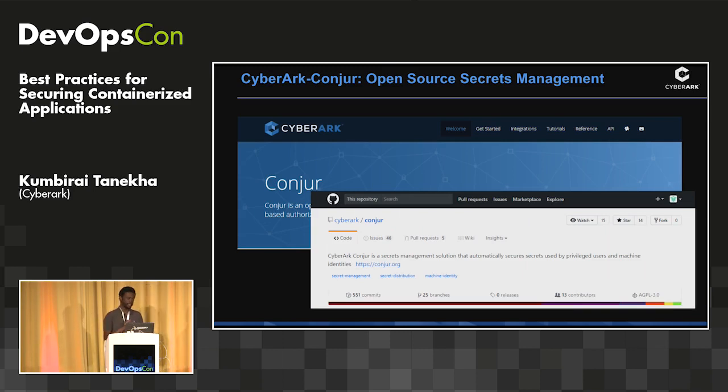So that's essentially the offering that we have. We have CyberArk Conjur, which is a product that is essentially secrets management. We have an enterprise offering, which isn't something I'm going to cover too much here, but it comes with all the bells and whistles. If you want to talk about that, we have a booth outside. I'd be more than happy to go into that. But what I'd really like to impress on everyone here is that you can get all the benefits that I spoke about earlier just from the open source version.